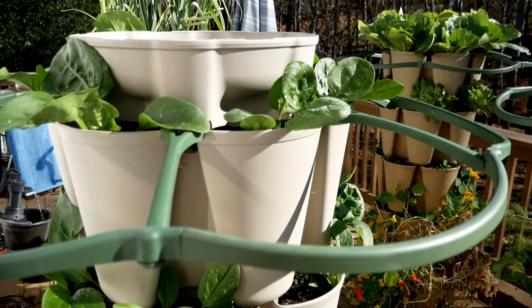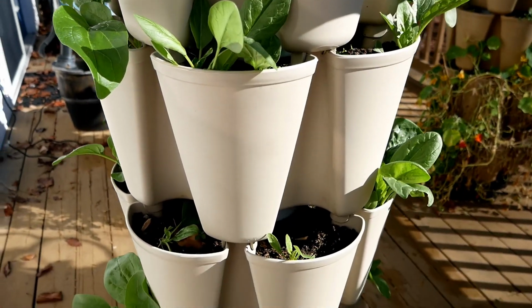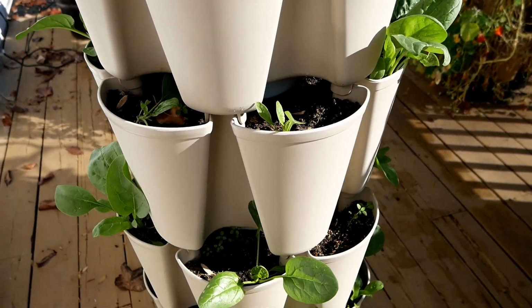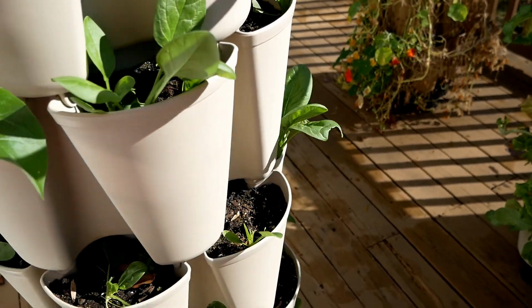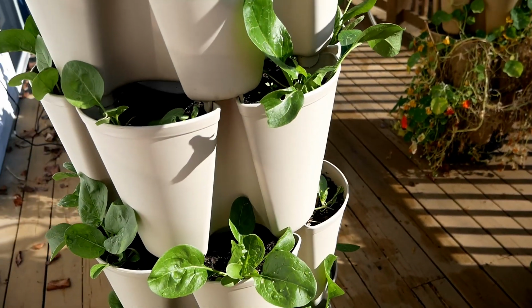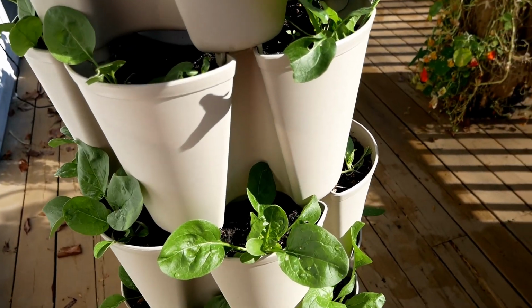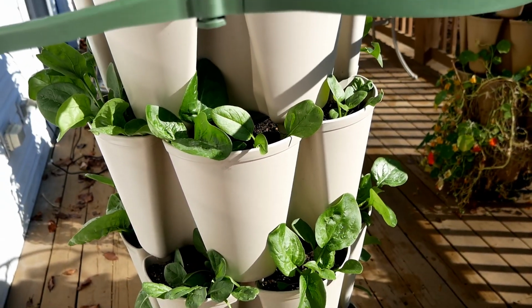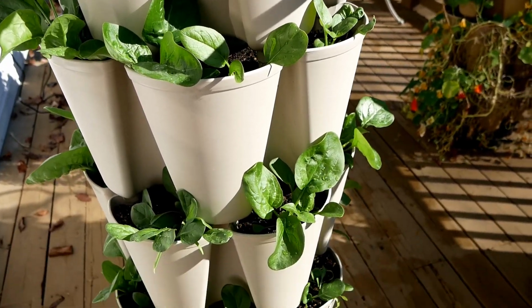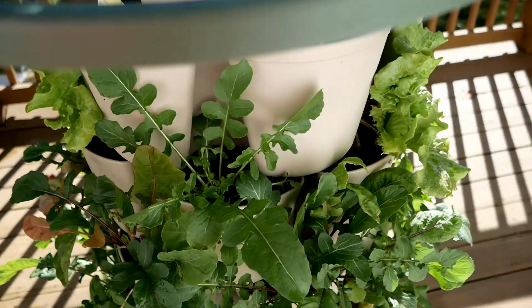Okay, and then here is the spinach. It's doing pretty good. Now I'm fertilizing about once every 10 days. I'll use mostly in this container garden a high nitrogen fertilizer versus the vegetable fertilizer where I want things to flower, like peppers and tomatoes. But right now I'm just using a water-soluble, all-purpose fertilizer for the greens.